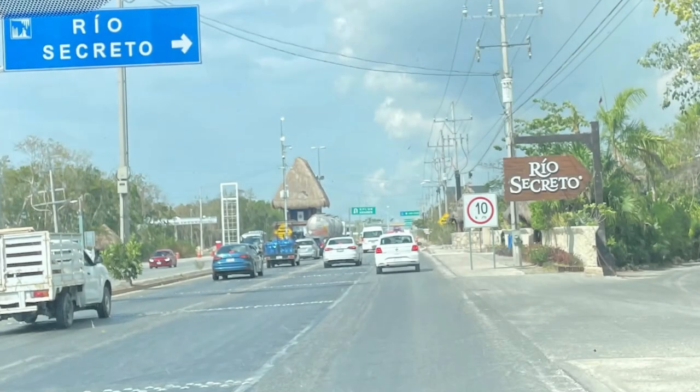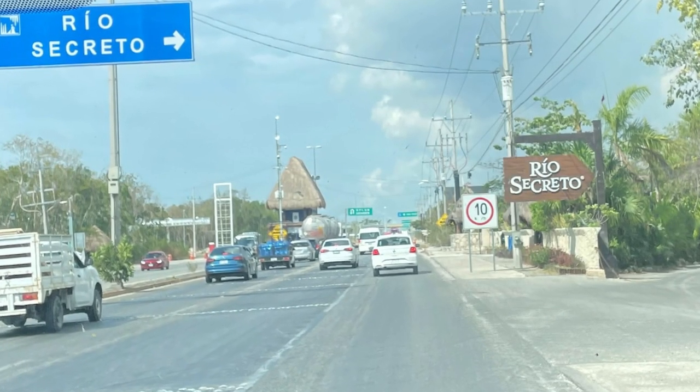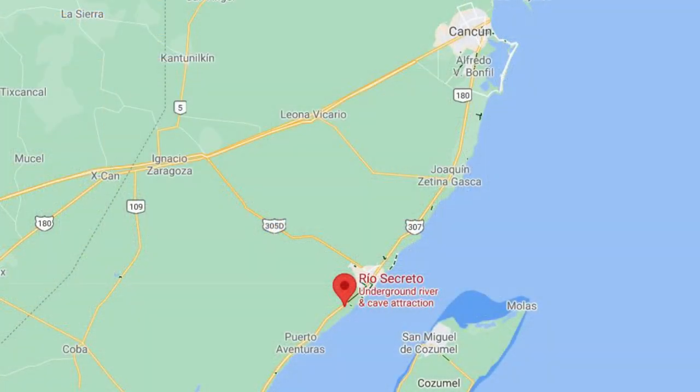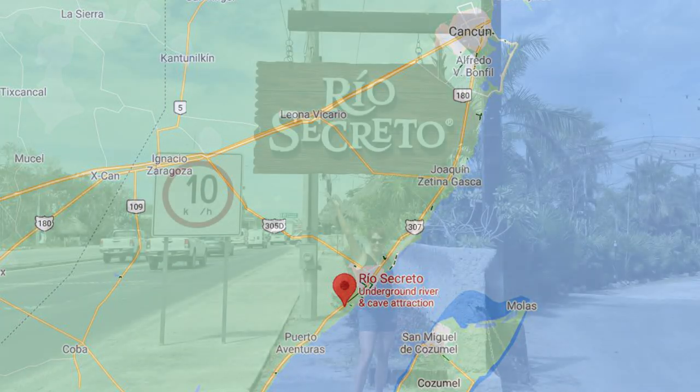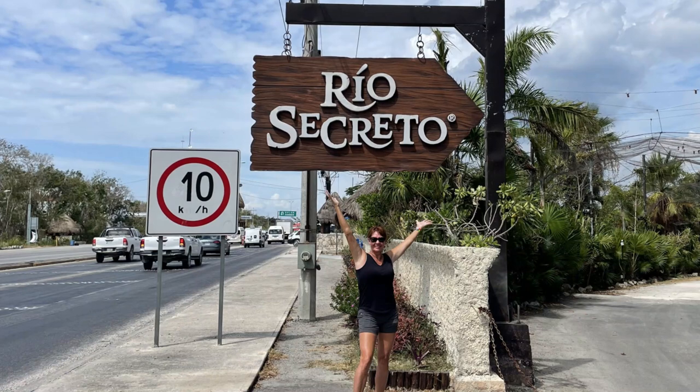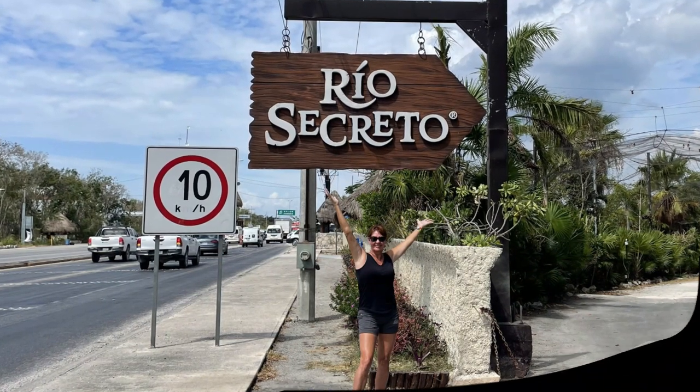Getting there. The standard packages don't include transportation, but you can add it as an extra charge if you'd like. However, if you have a car, it's an easy 15-minute drive from Playa del Carmen or a short 300 peso taxi ride. From Cancun, it's a longer 1.5-hour drive, and for that, you definitely need a car, or better yet, just include the transportation into the package you book.